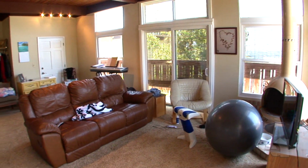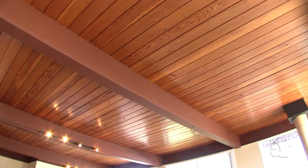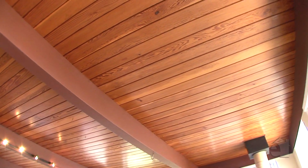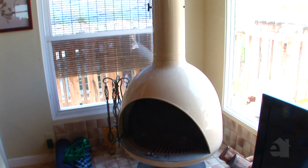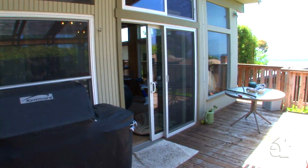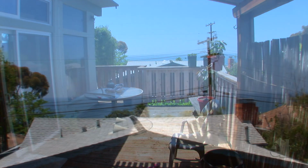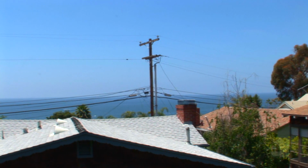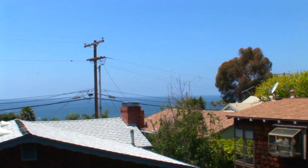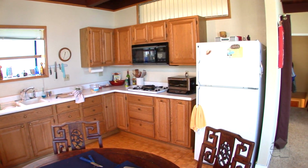This large main living area has plenty of room for entertaining and family activities. A charming patio invites you to step outside. The spacious kitchen is just a step away.